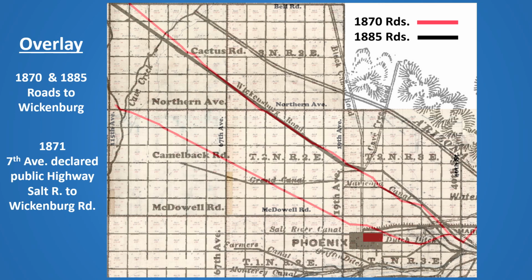Although the Wickenburg Road no longer extended to the Phoenix settlement area, it was connected to the new Phoenix town site by 7th Avenue and had been since July of 1871, when 7th Avenue was declared a county road from the Salt River north to the Wickenburg Road.